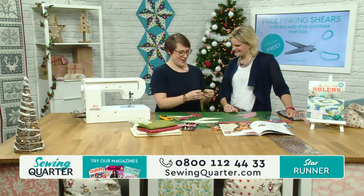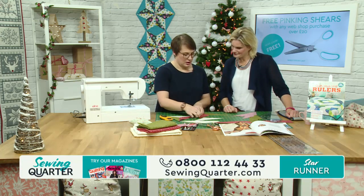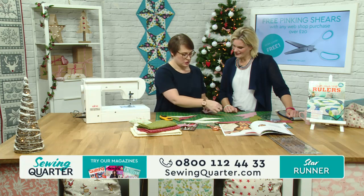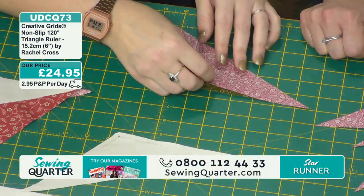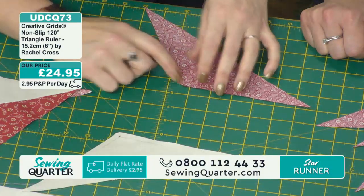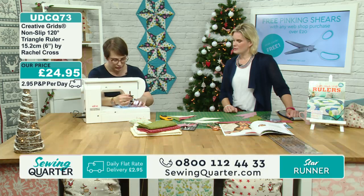So I'm going to keep going and make another one. I'm just doing the same thing. I've just marked a dot on this one. So putting those right sides together, and I'm starting from that dot. That just makes it so much easier.